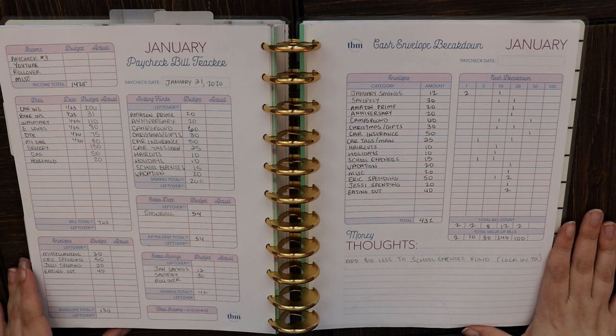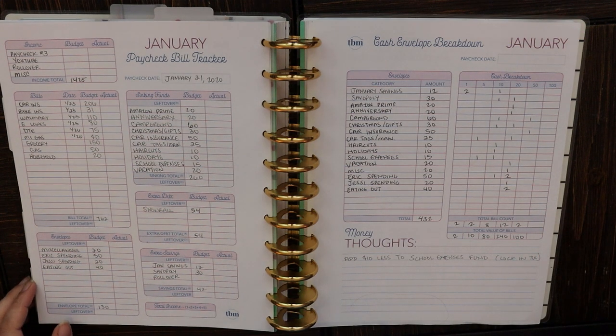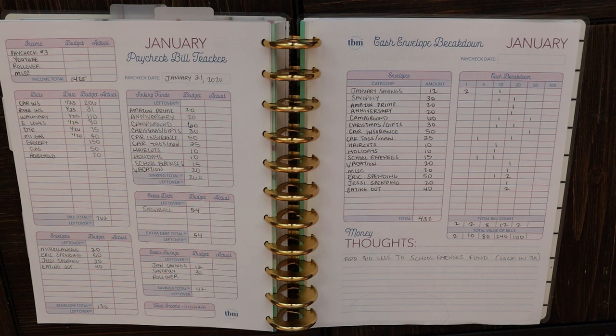And that is essentially how I budget. I just go paycheck to paycheck. So this is not all of my expenses that you're going to see today. It's just the expenses we're taking care of this week.